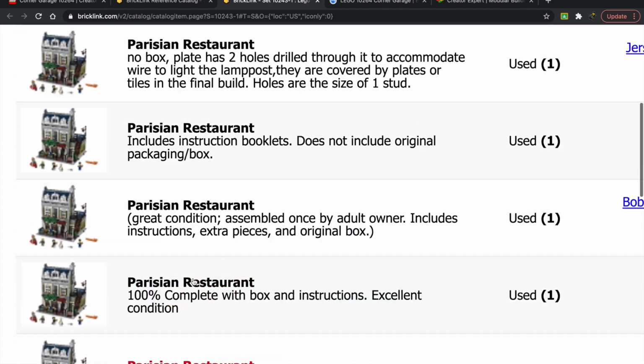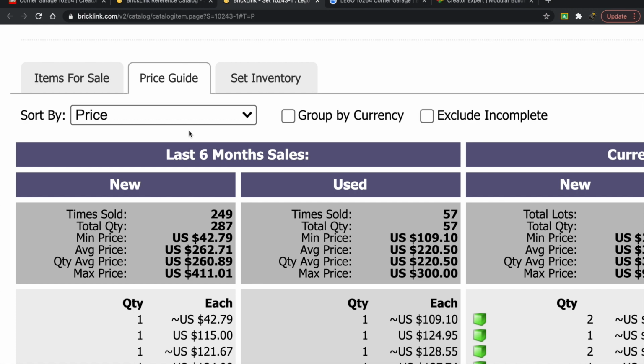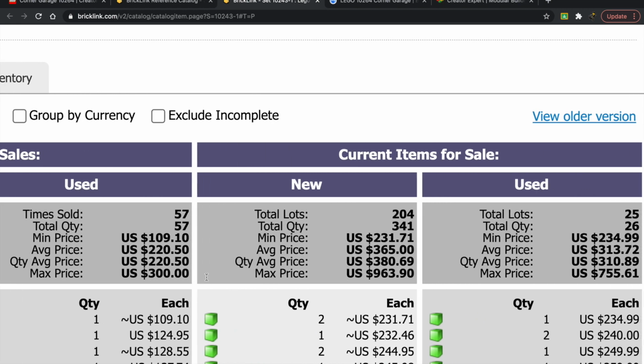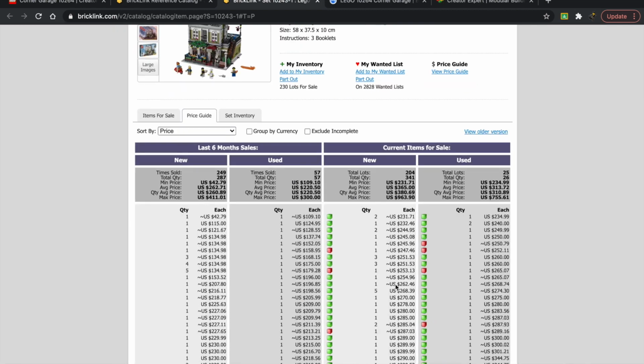Now, $278 is interesting, but price guide is really the most helpful. So in the last 6 months around the world, it's sold a total of 249 times and 287. So if you're confused about that, 249 different sellers and buyers bought with each other, and the quantity was 287. So usually people just bought one. And the average price for that was $262. Now, some person bought it for $411 too, but we're not going to worry about that. If we look at the current items for sale, the average is $365. Now, I wouldn't take that too seriously because the max price is $963. So that's sort of an outlier, and it really skews all of our data.